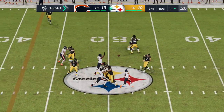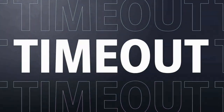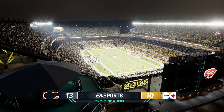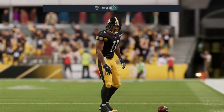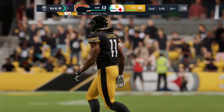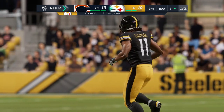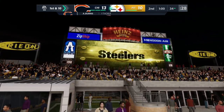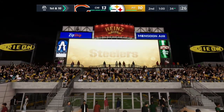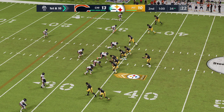Throwing again on 2nd down. Roethlisberger. Completion here to Claypool. Now the Steelers use the first of their 3 timeouts, as they'll stop it with exactly a minute to go before halftime. From the 34 now, here's 1st and 10.